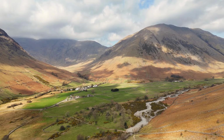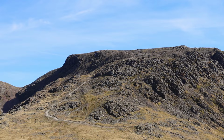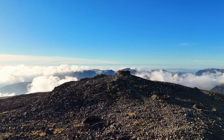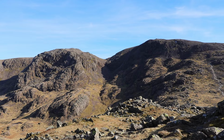Today's adventure, we are climbing the tallest mountain in England. If you don't know which mountain this is, I'm talking about Scafell Pike. It stands at a height of 978 metres, which is 3,209 feet, and is one of the mountains that's included in the National Three Peaks Challenge.